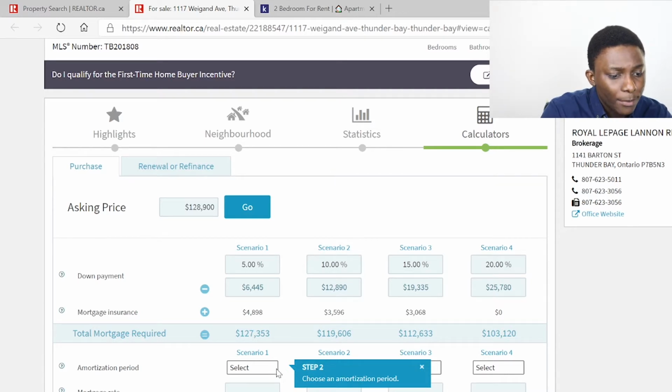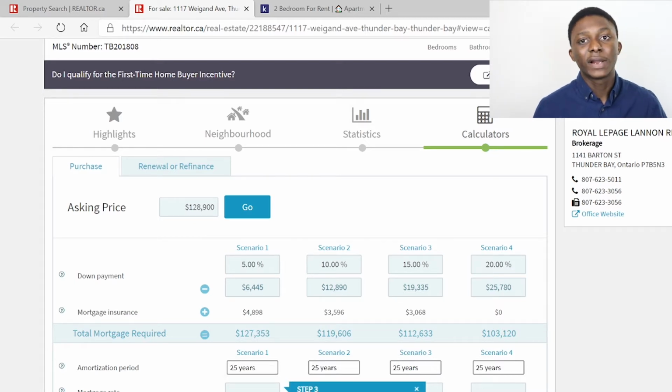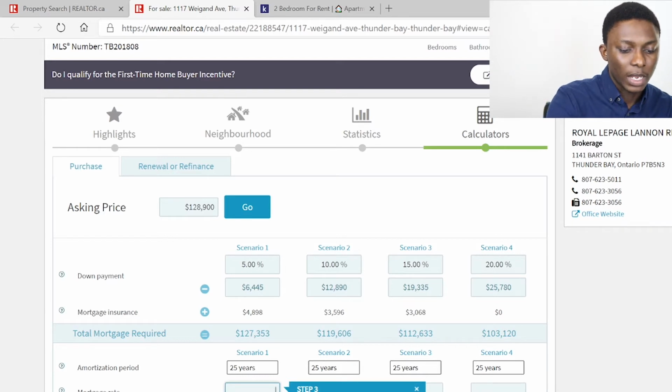Now we're going with the amortization period. The amortization period is going to be 25 years, because we're not amortizing over a short term, which would be wrong. So we're going for 25 years, and for the mortgage rate I always go for 5%.